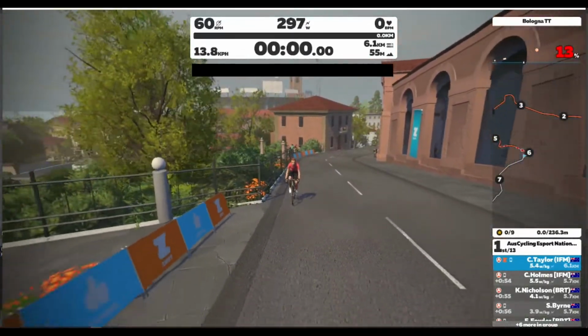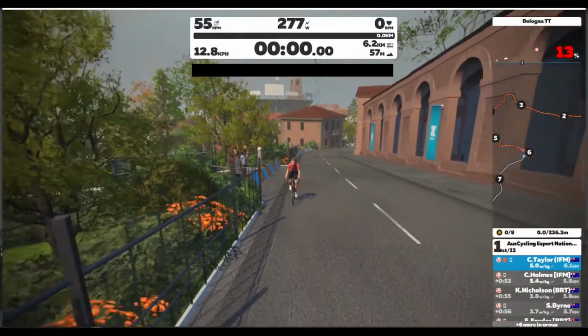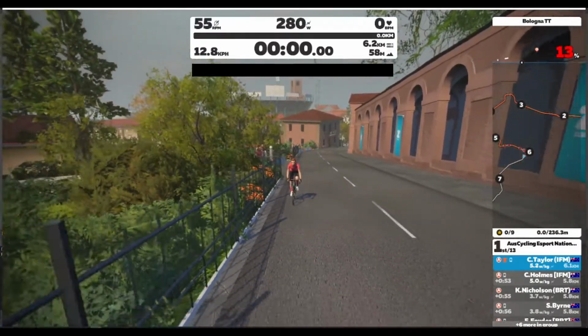I think I might steal that. I like that very much. 13%, you are dead right. She would be breathing through her ears at this point.